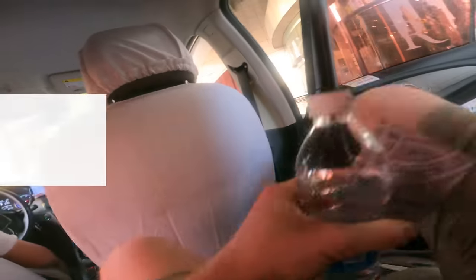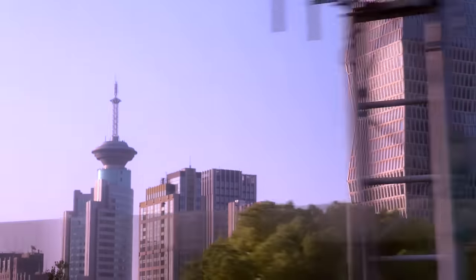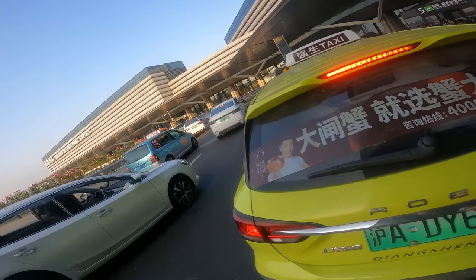Hey, good morning. Good morning from Shanghai in China. I'm off to the small airport in Shanghai today, Hongqiao Airport, because I've got a very special plane to ride on. Welcome to Hongqiao Airport. This is Shanghai's second airport. Pudong's the main one. This is Hongqiao. It's another side of town. It's where a lot of the domestic flights go from.